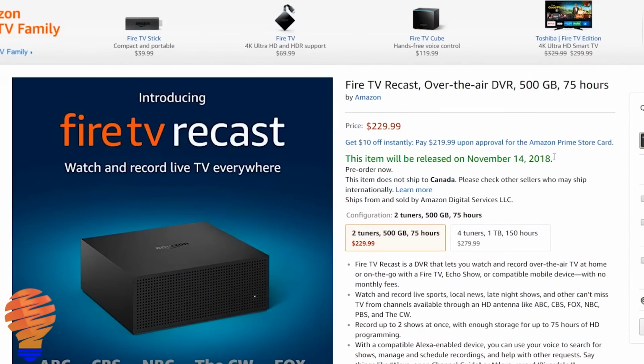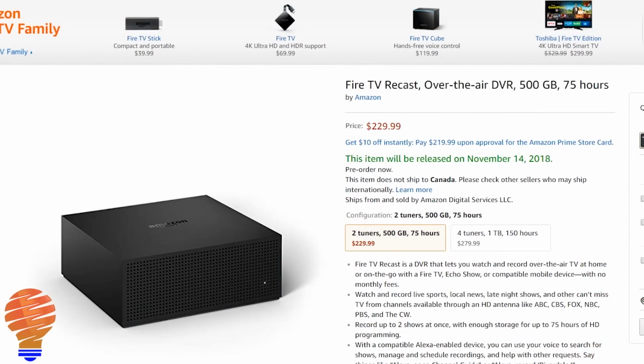The other thing we saw over 2018 was the Fire TV Cube and the TV Recast, which are really interesting products. We also saw great improvements with the Fire tablets, which really grew in terms of capability. They started to get the voice assistant on board, and they started to look much more like smart displays over 2018.